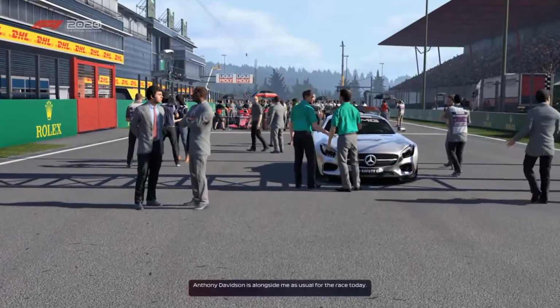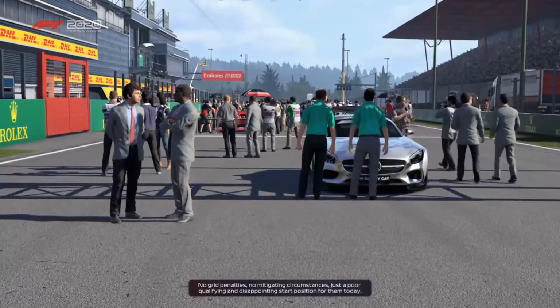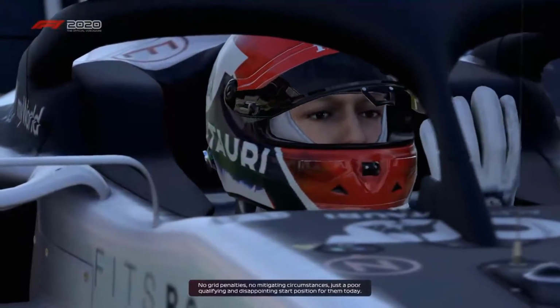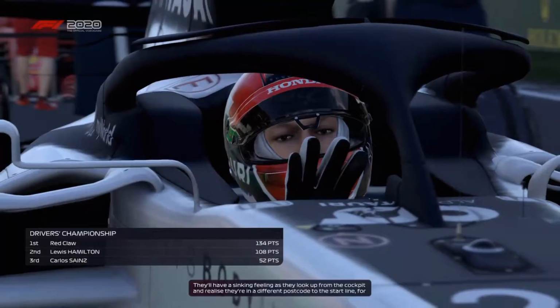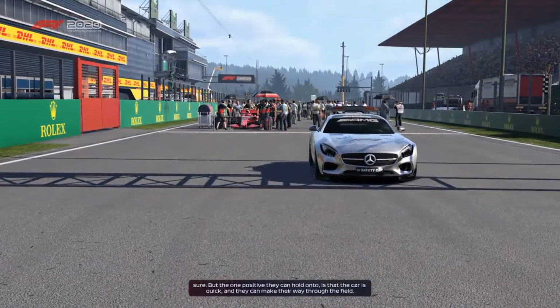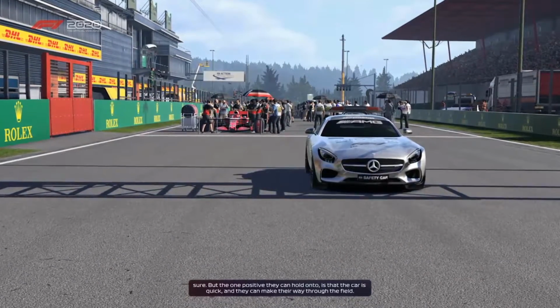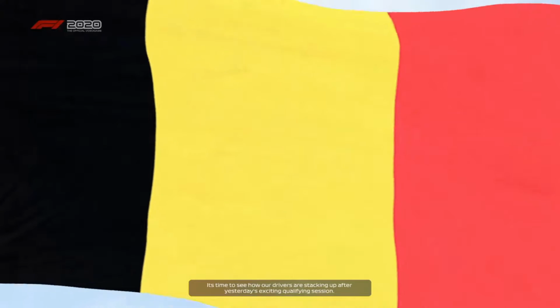Anthony Davidson is alongside me as usual for the race today. Let's talk about red. No grip penalties, no mitigating circumstances, just a poor qualifying performance and a very disappointing start position for them today. They'll have a sinking feeling as they look up from the cockpit and realise they're in a different postcode to the start line for sure. But the one positive they can hold on to is that the car is quick and they can make their way through the field. It's time to see how our drivers are stacking up after yesterday's exciting qualifying session.